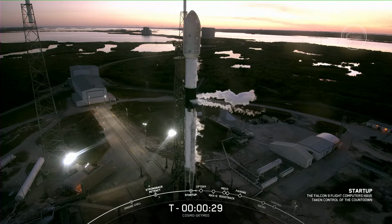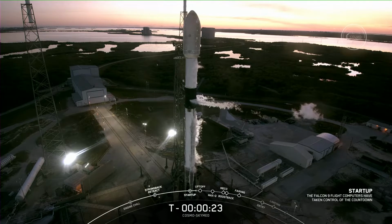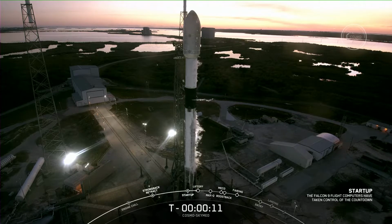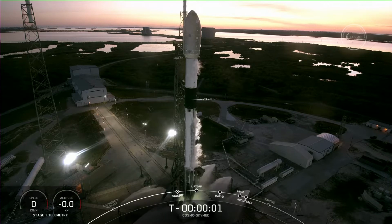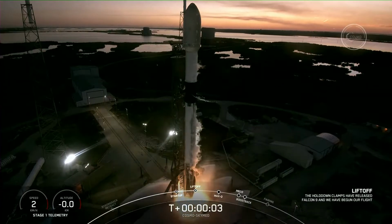T-minus 30 seconds. T-minus 15 seconds. 10, 9, 8, 7, 6, 5, 4, 3, 2, 1, 0. Ignition and liftoff. In bocca al lupo. Go Falcon, go Cosmo.